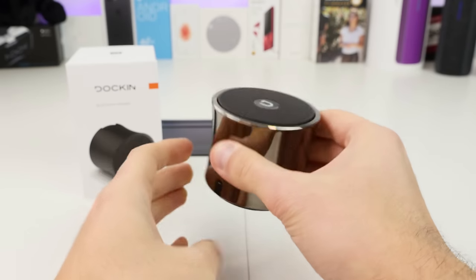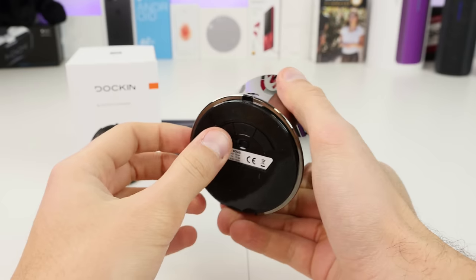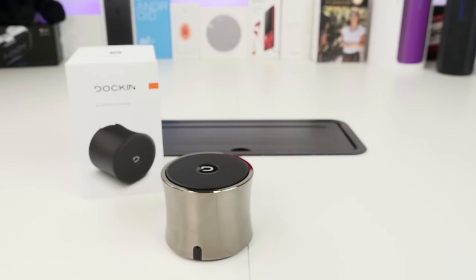Look at them yo-yos, that's the way you do it. You play the guitar on it.